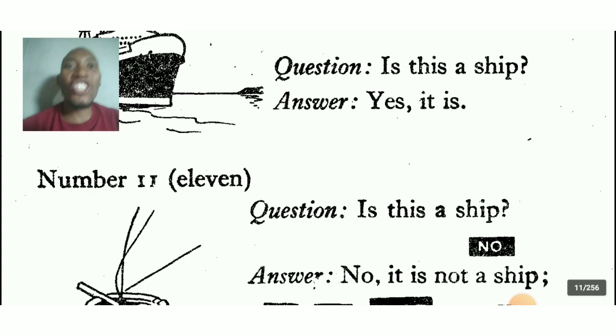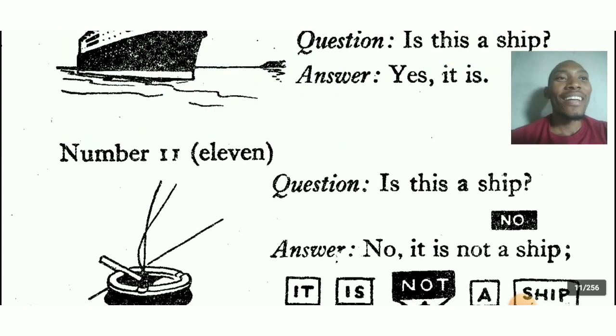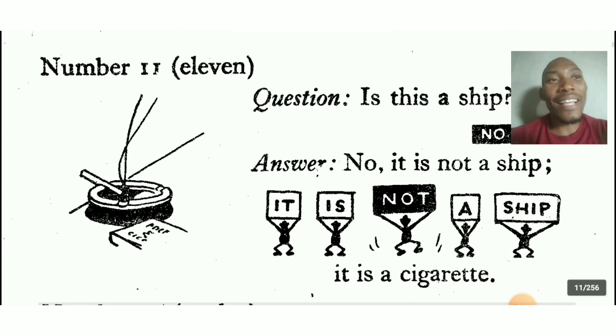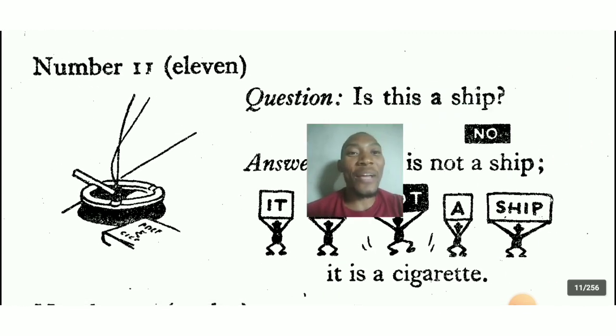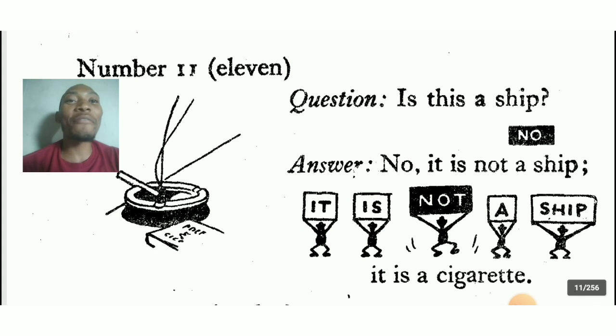Is this a ship? Olhem só, agora a pessoa foi mal, hein? Percebam, né? Está a perguntar se este cigarro aqui é um navio. Conseguem perceber a gravidade dos problemas aqui? Is this a ship? A referir o quê? A referir um cigarro. Agora vai ter um no. Não tem como. Aqui tem que ter um no. Ok, we have here. Number 11. Question. Is this a ship? Isto é... Este é um navio?